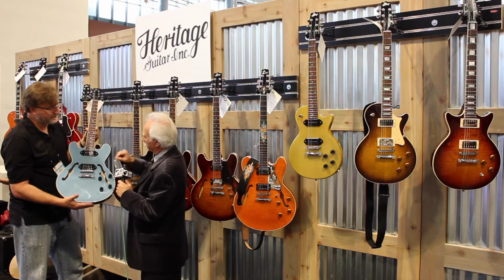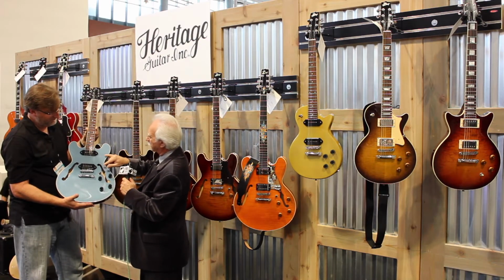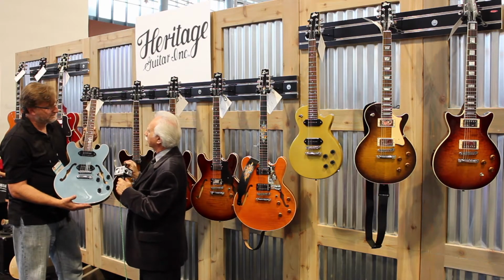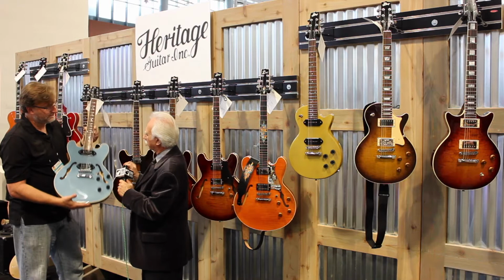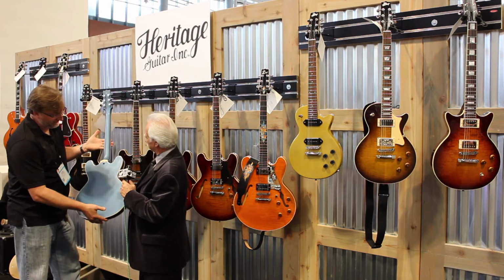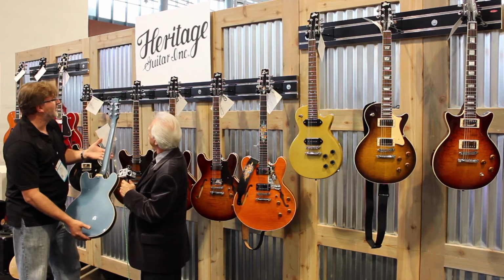Very cool. 16. The Tune-o-matic bridge with a stop tail. These are Lollar P90s again, with the rosewood. So this guitar is a very lightweight and smaller guitar, so it's used in a lot of different applications. It's just smooth, guys. Very nice. Love it. That color is so beautiful, man.